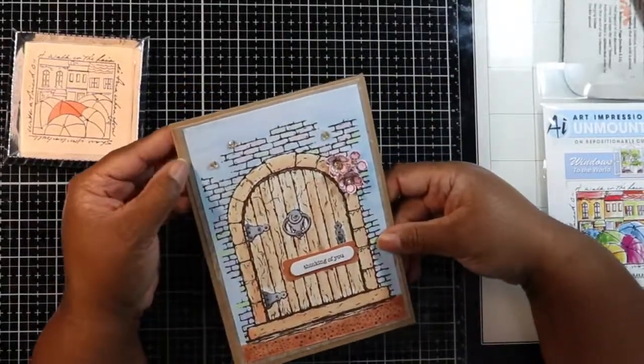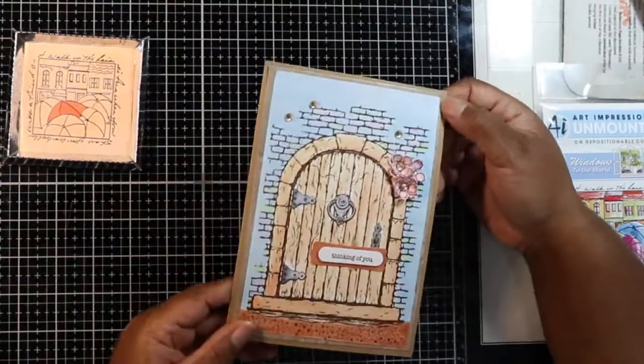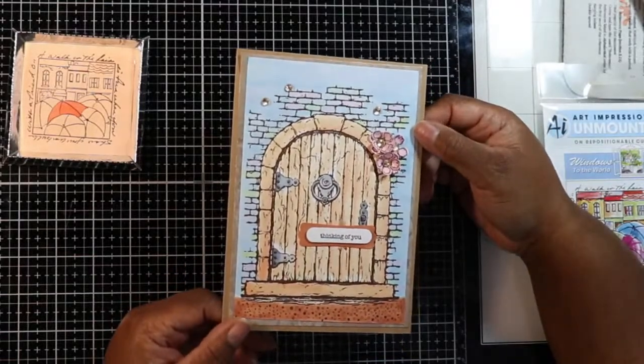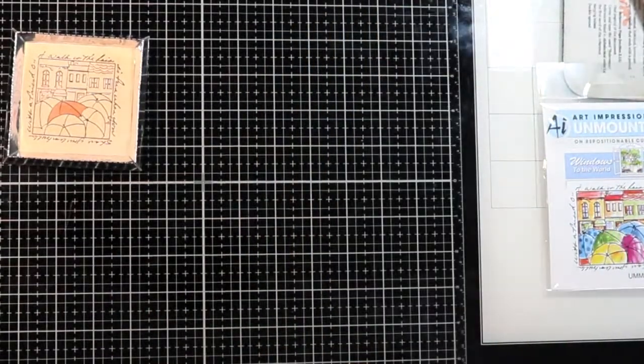Oh, and this right here, this matte layer here, is that wallpaper that I told you about. That I've been telling you, go get you some wallpaper books. And that you can find gorgeous designs that you can use on your cards. So that's what I did for today.